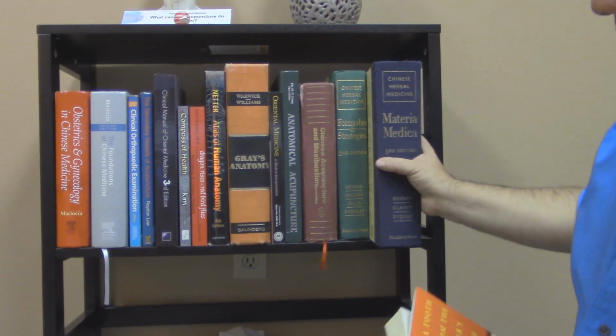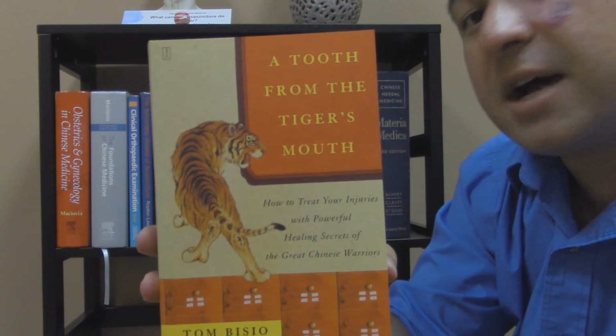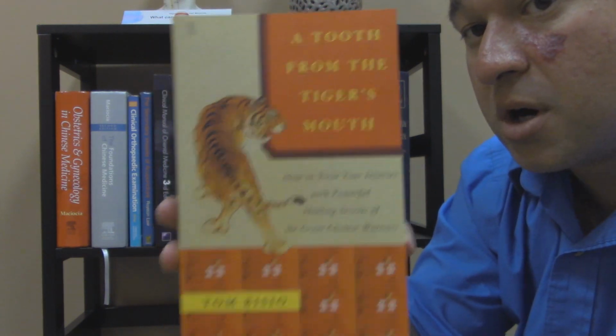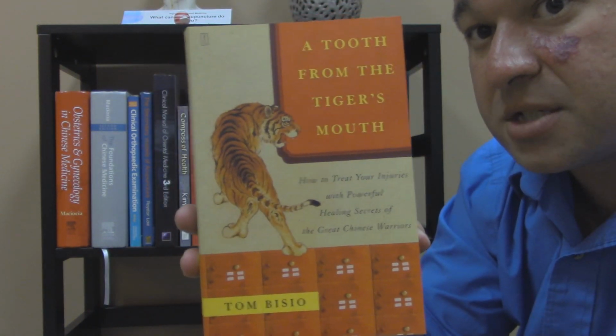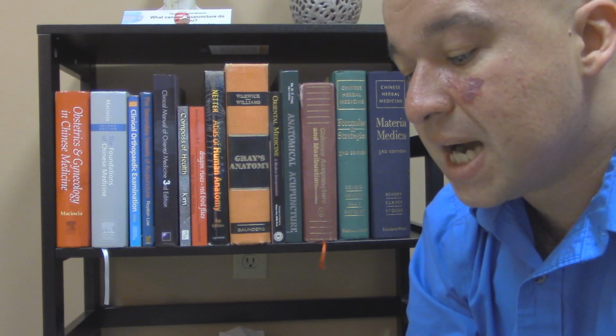And while we're on the subject of herbs, this is one of my favorite books. If you're a martial arts guy, I have talked about this before. I highly recommend getting this. It's called A Tooth from the Tiger's Mouth. You can get it on Amazon. You can get it at Barnes & Noble. And it tells you how to do all kinds of things.